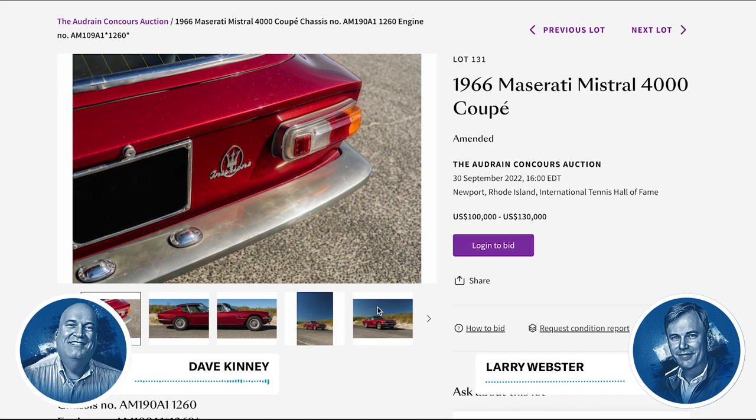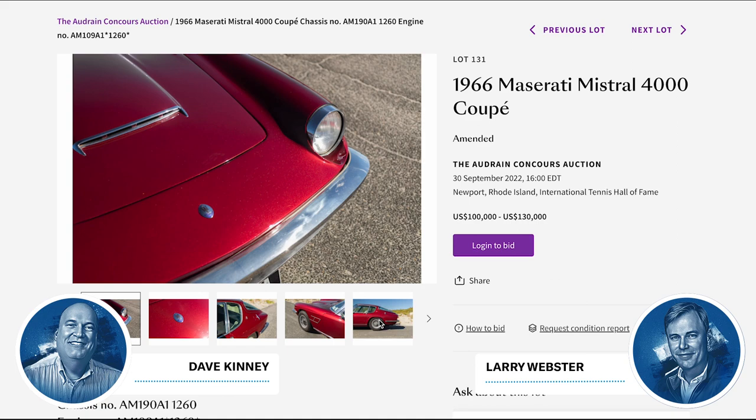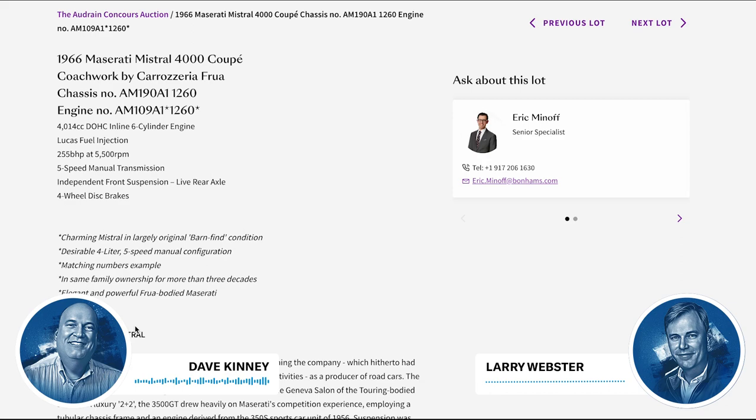I like the Mistral. They're a 6-cylinder car in an 8 and 12-cylinder world, and I get that. They also had Lucas fuel injection, which, you know, wouldn't be hard to believe could be problematic at times. This one's got a Weber conversion on it, so that's kind of nice as well. I've liked these cars just about forever. So why do you like them?